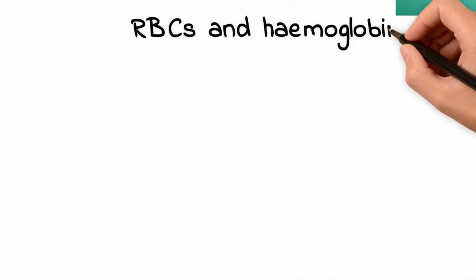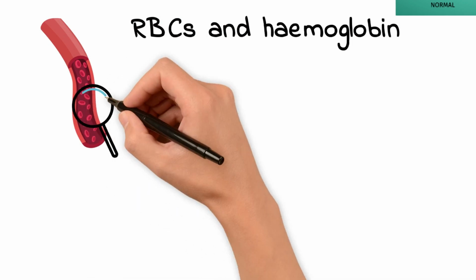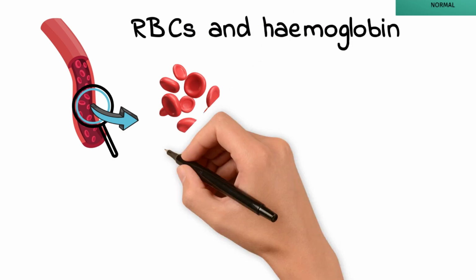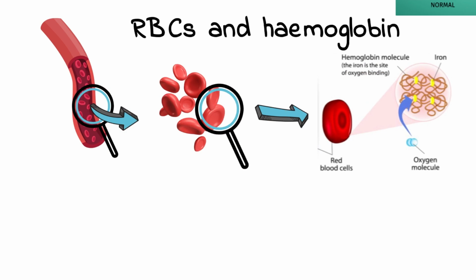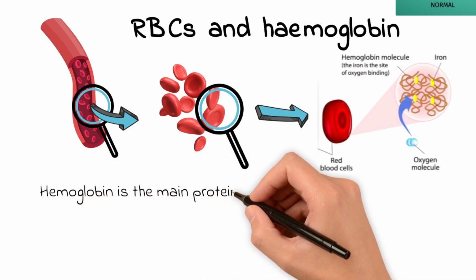Red blood cells, or RBCs, are disc-shaped cells that deliver oxygen from our lungs to every part of the body, thanks to hemoglobin, a protein they contain. Hemoglobin binds to oxygen in the lungs and releases it in tissues where it's needed. RBCs also pick up carbon dioxide, a waste product, and transport it back to the lungs for exhalation.